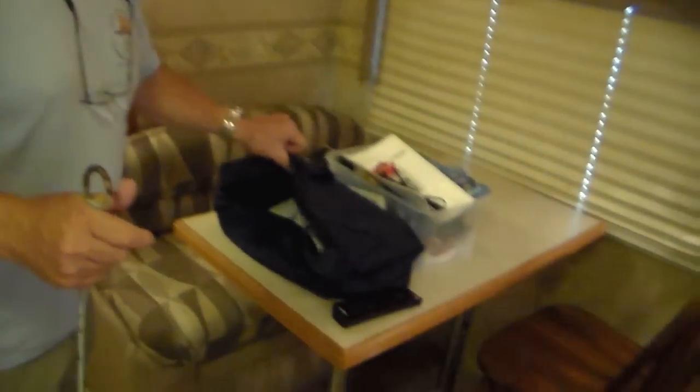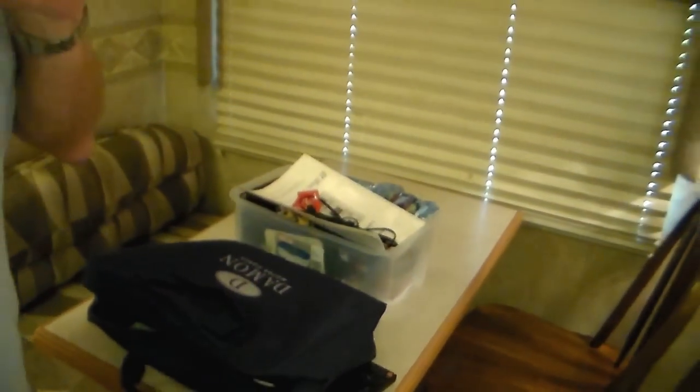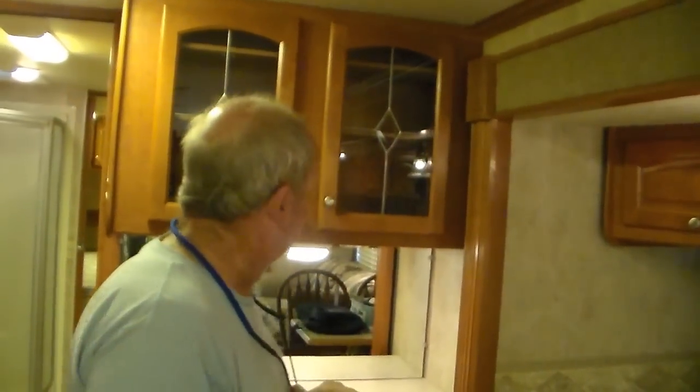Here's all the books for everything. Astoria, Tuscany. Here's for all the systems in it. This does have a King Dome satellite system, so as I tell everybody, it's got it. I'm sure Brandon can show you how to work it. I don't know, but it does have a satellite system on it.